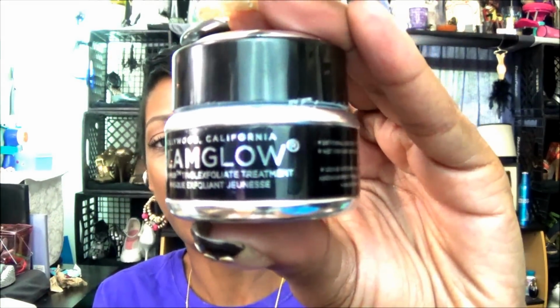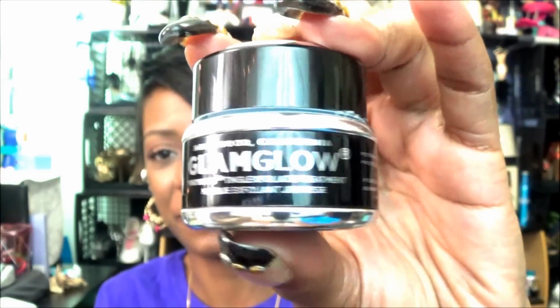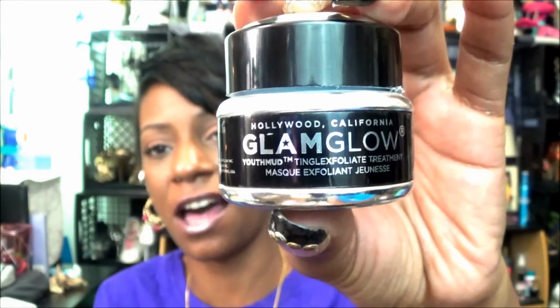The last item that I have tried is a mud mask, and it is the Glam Glow mud mask. This was $19 at Sephora. To me, this is like a trial size or a traveling size. The actual size is a little bit bigger than this, and it is about $70. I didn't want to spend $70 because I do have masks that I love and much cheaper.